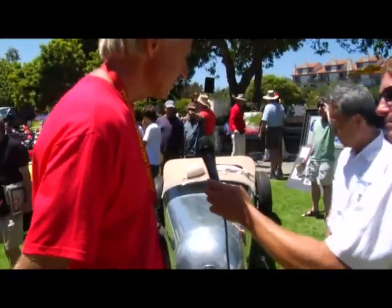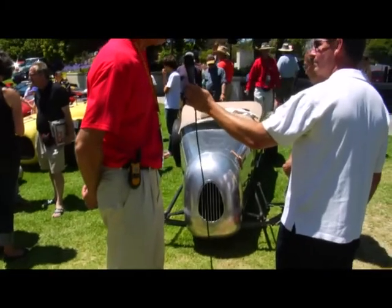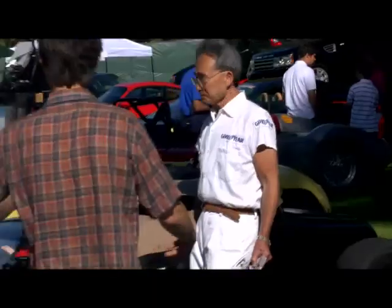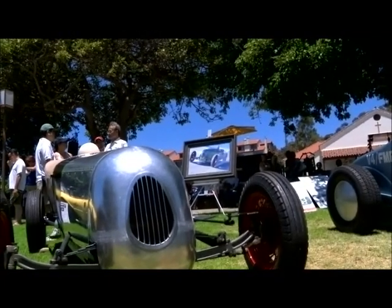I'm here with Bill Erickson, actually one of the organizers of the event. Tell us about this car here. This car has got tremendous history. This car was a land speed record holder in 1948. Became the cover of Hot Rod Magazine in 1939. We were approached by the current owner, Ernie Nagamatsu, to bring it back together with my friend Will Kalbermatter, who was able to recreate this from pictures, actually.